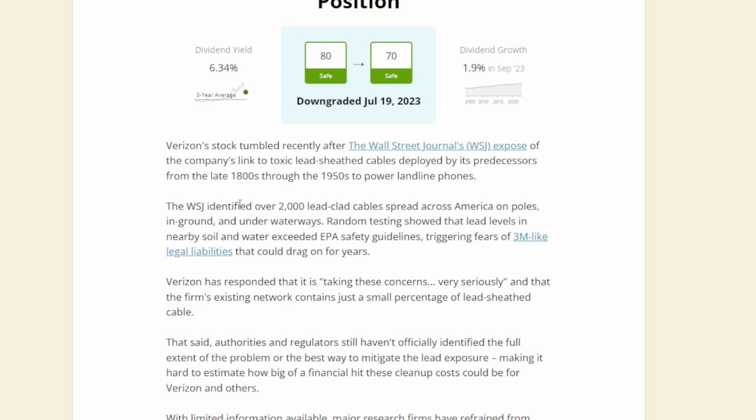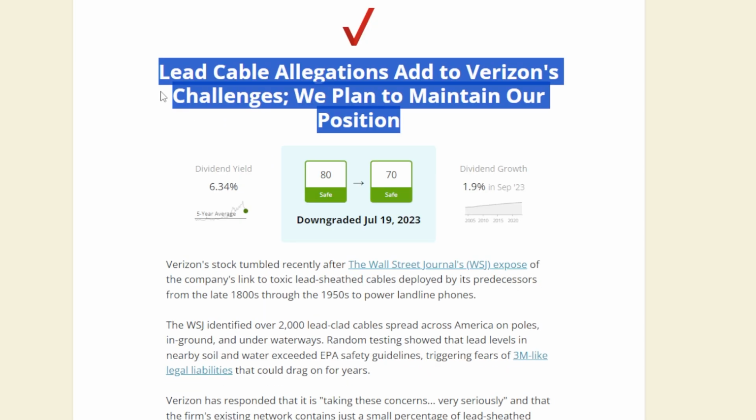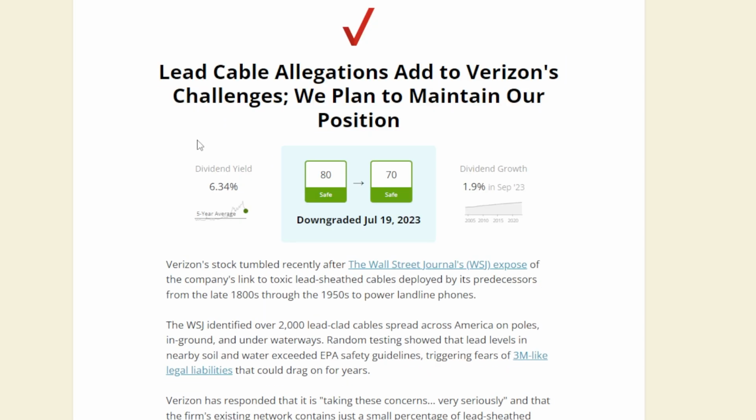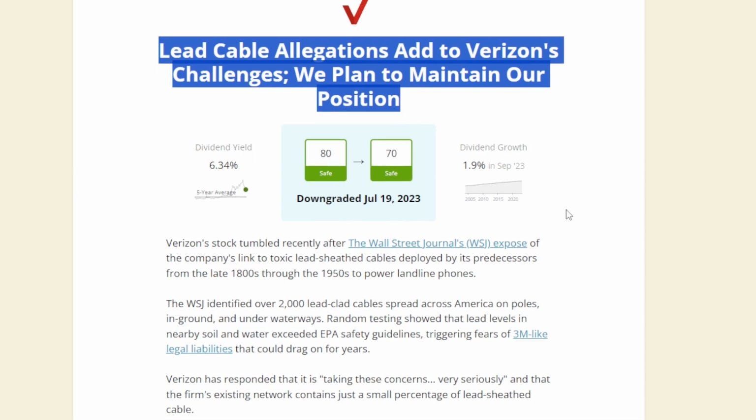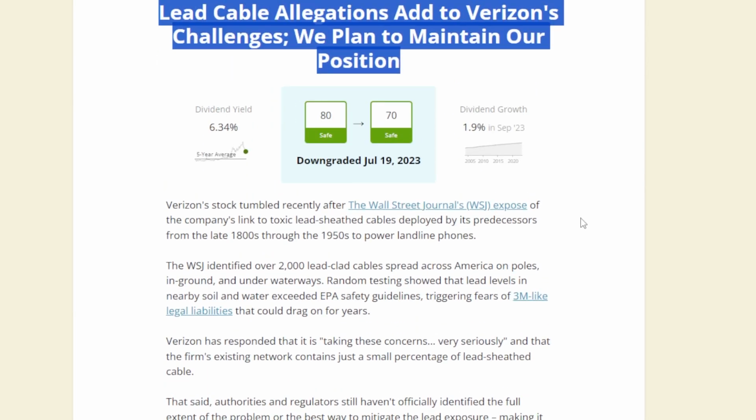It says the Wall Street Journal identified over 2,000 lead-clad cables spread across America on poles, in ground, and under waterways. Random testing showed that lead levels in nearby soil and water exceeded the EPA safety guidelines, triggering fears of 3M-like legal liabilities that could drag on for years. Now, of course, when this came out, this dropped Verizon's stock price even more because this sounded like a costly problem. But since then, a lot of analysts were saying that some of the fears might be a little bit overblown, and it's not necessarily going to break Verizon long-term as a company.